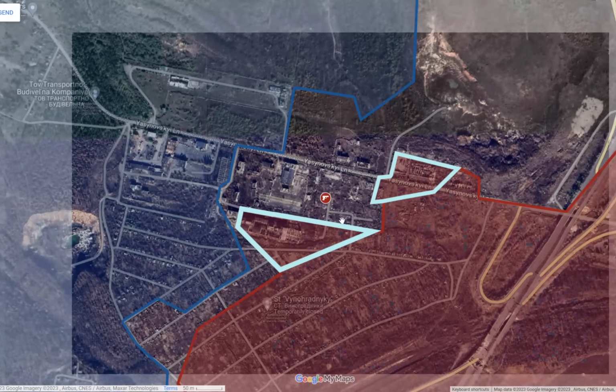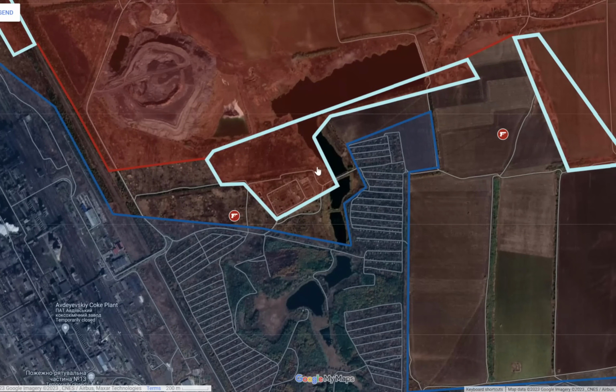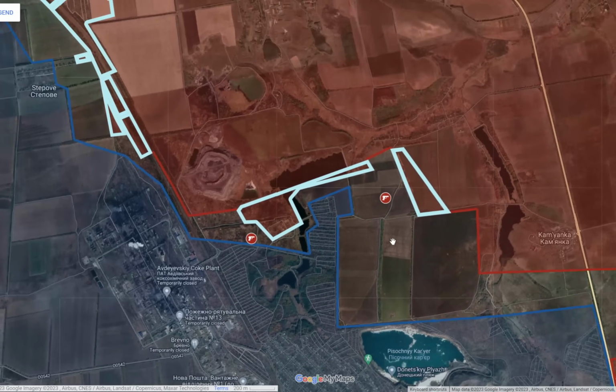As for the northern parts of the city, we see how the Russian forces managed to take control of the waste sorting plant here to the northeast of the city, south of the waste heap here in the north, and we see that they managed to advance here in the eastern parts west of Kamyanka in the northeastern parts of Avdiivka. So we're seeing some Russian movement here in the northeastern parts.